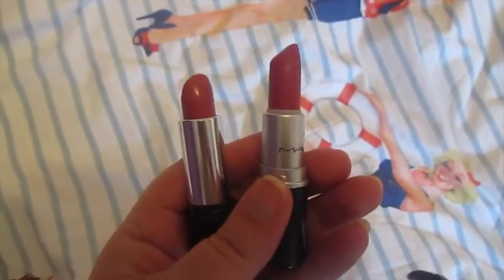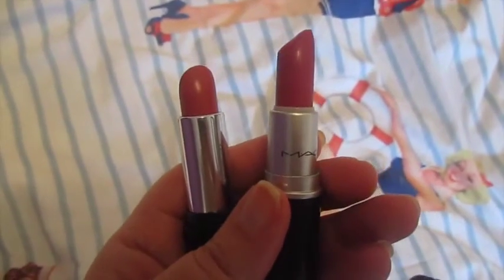The colour I've got on at the moment, again, it's a matte, but this is Diva. Now, I know for a lot of people, Diva is an autumnal colour, but because I wear so much red and this is a much lighter shade, for me, this is a spring colour lip.